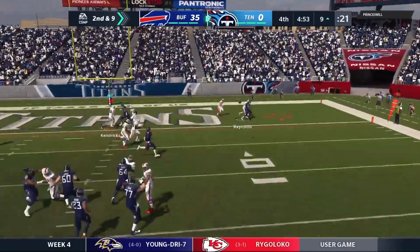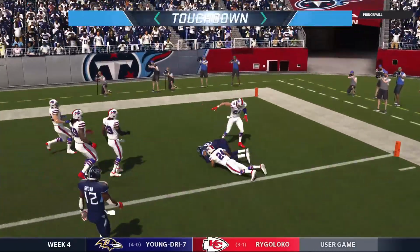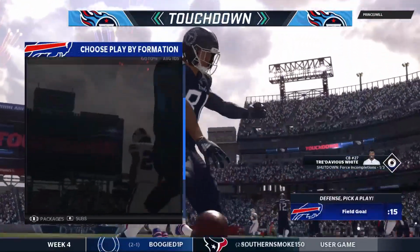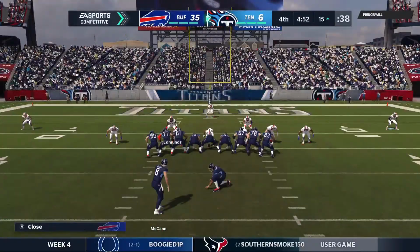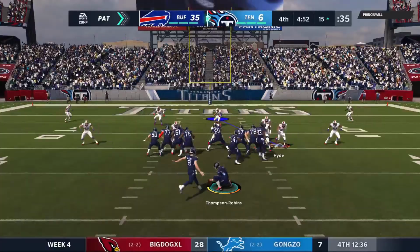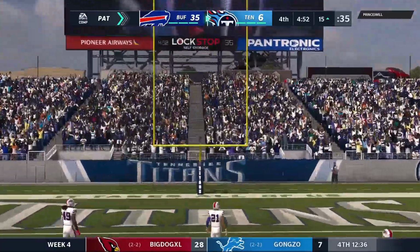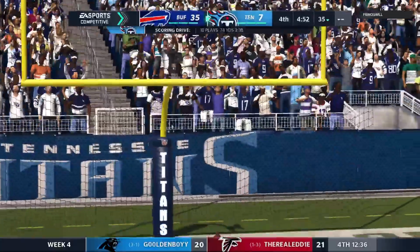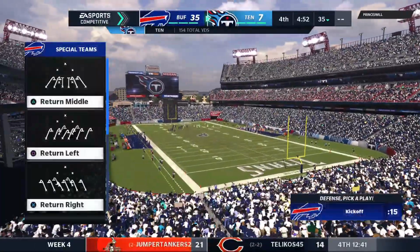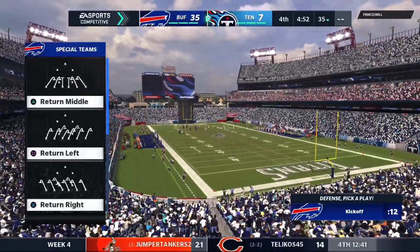From the gun, here's Tannehill. Got a man, and it's taken in for a Titans touchdown. Josh Reynolds, his second touchdown on the season. And the Titans are able to strike for 6. And he converts, and it cuts the lead to 35-7. Makes the score Bills 35, Titans 7.